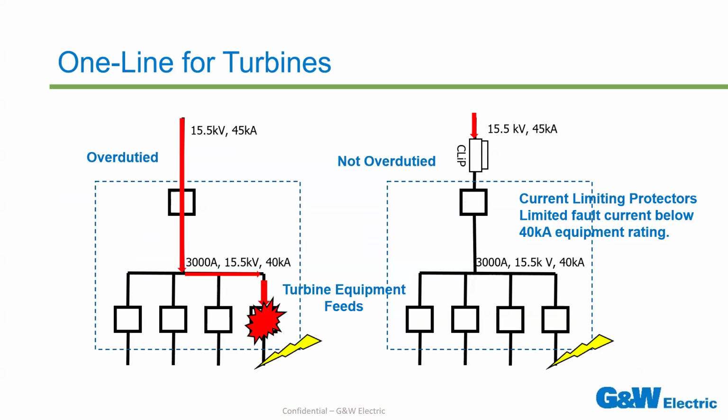An example of how this looked: on the left, you have the overduty scenario where the turbine equipment feeds and the equipment downstream of that were underrated as a result of the available fault current. The CLIP was placed in the path of that fault current, therefore being able to reduce that fault current below the fault current rating requirements of the system. With the CLIP in place, that equipment was now safe to use as normal, and they were able to energize on time. So on the left, you have the overduty scenario. On the right, you have the new not overduty scenario with the CLIP in place. You can also imagine different scenarios where they use, say, a reactor in that place or even a solid state breaker to be able to limit that fault current.